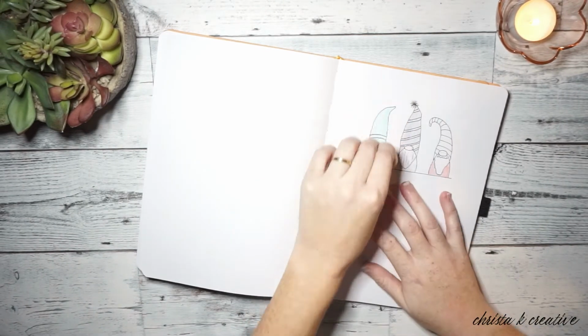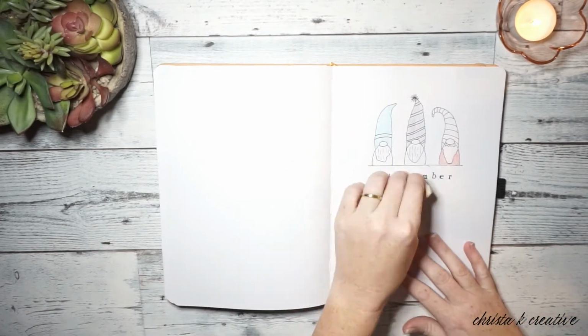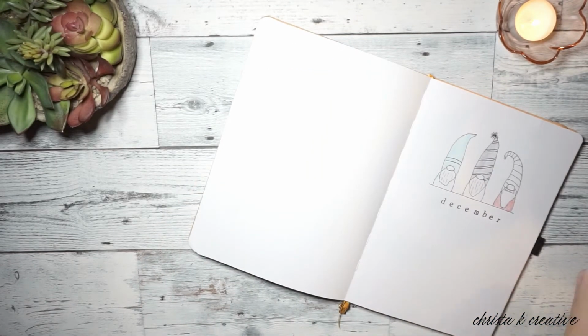Rather than using your typical holiday colors like red and green, I thought I would go with an icicle blue and a very pale pink. I see this a lot in Scandinavian decor, and a lot of my own decorations are white and gray rather than red and green, so this fits with my personality quite well.